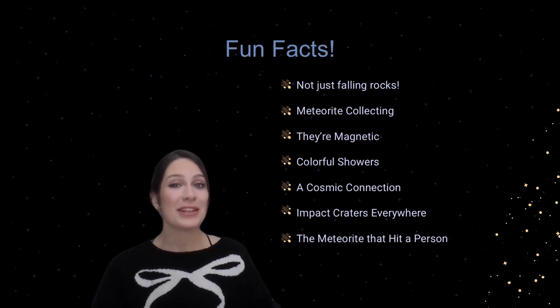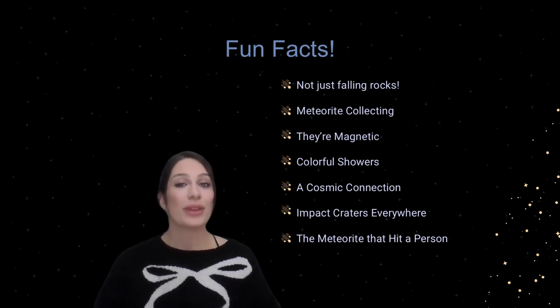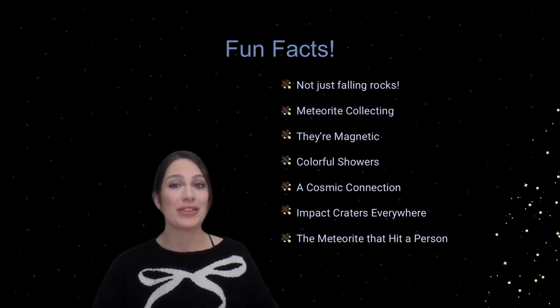The material in meteorites is older than Earth itself. Some are over 4.5 billion years old, containing the same ingredients that formed our planet. There are more than 190 confirmed impact craters on Earth, with the largest being the Vredefort crater in South Africa, which is over 185 miles wide.